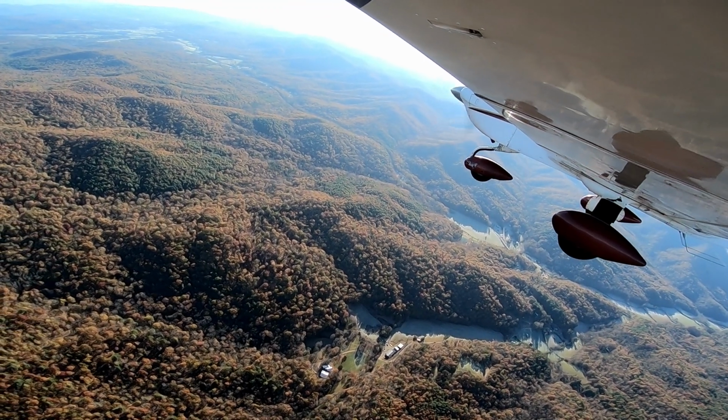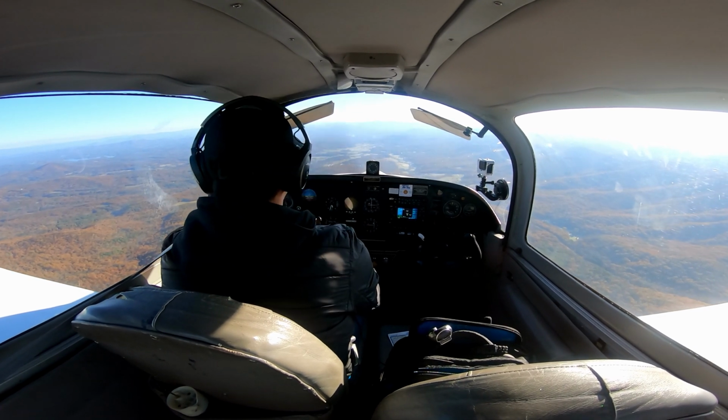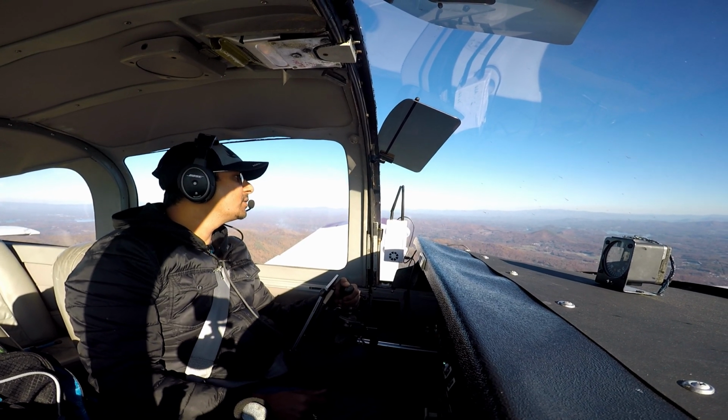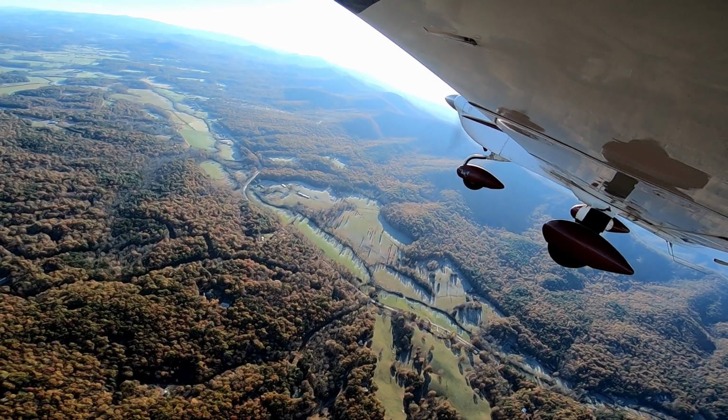It's really beautiful here. Blairsville traffic, Grumman 66 Romeo Delta, 6 miles to the west, inbound, straight in runway 8 if there is no traffic, Blairsville.